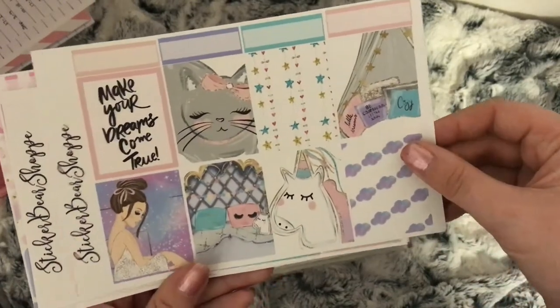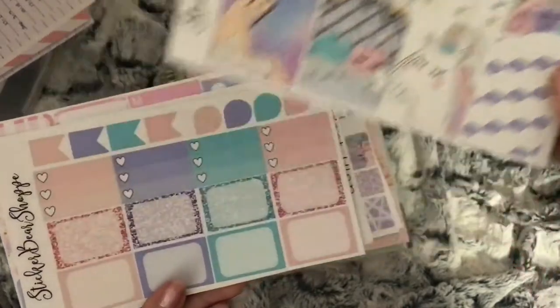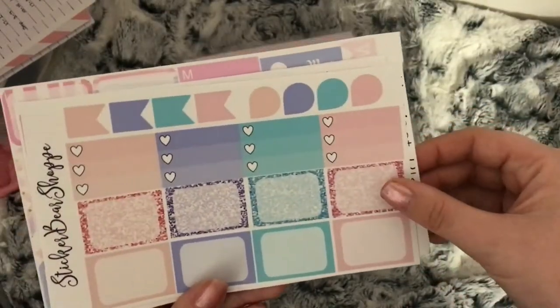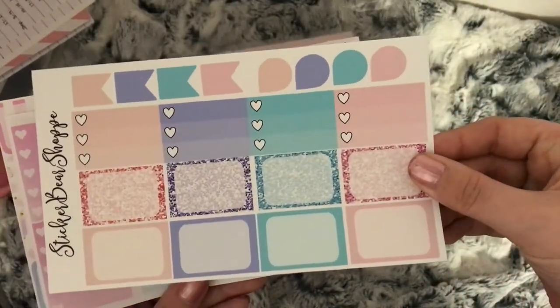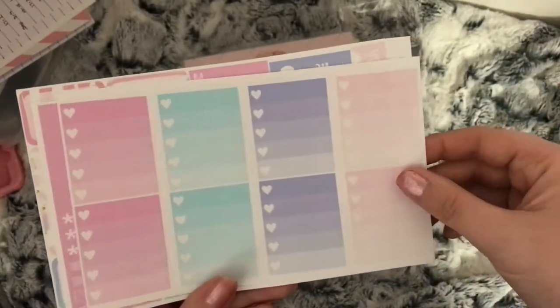Then I have the full boxes from Sticker Bear Shopee. I will not be ordering from this shop again, I had a terrible time with my order. These are the half boxes and three checklist boxes, flags and teardrops.